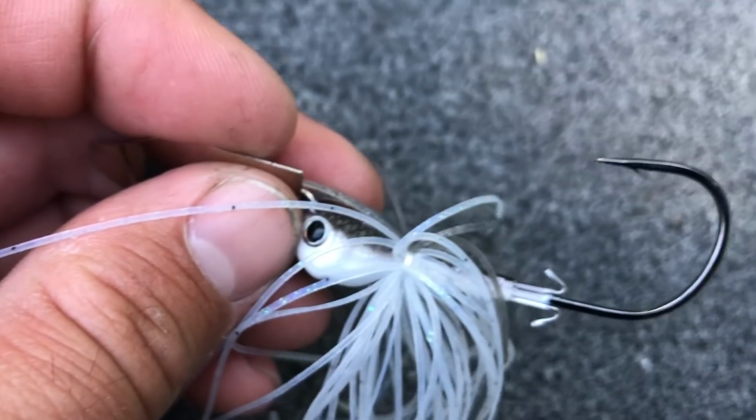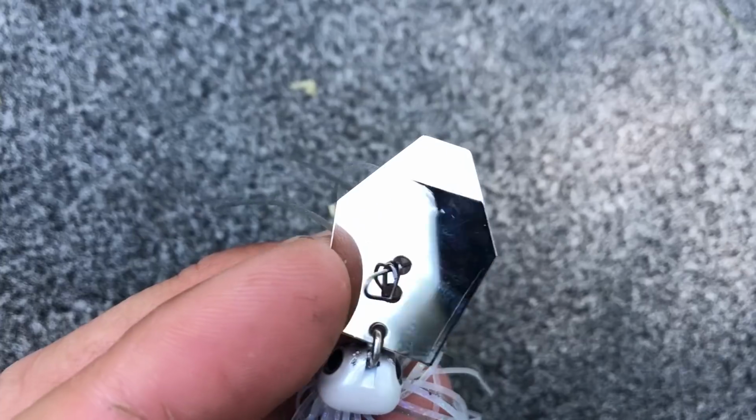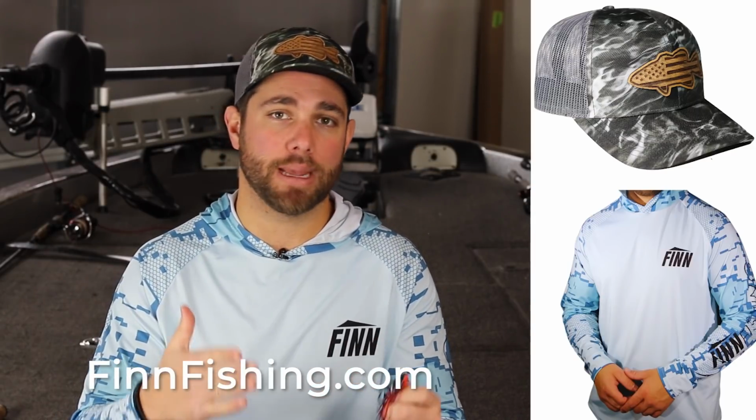Now, if you look at a chatterbait, it's basically like a jig and a crankbait put together. You kind of have the body of a jig with a jig head and a skirt and a large single hook, but then you have the blade that is attached to that jig head. But the other thing is you really almost fish it like a spinnerbait. So it's really kind of a mix between a jig, crankbait, and a spinnerbait.